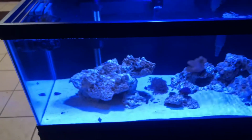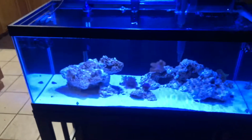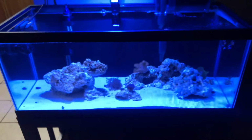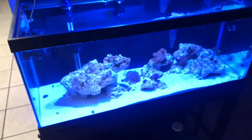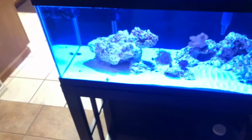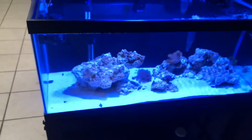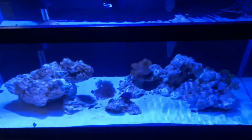I don't think the local fish store would have given me that many hermit crabs extra. I think I started with 7, and the number of molts that I've seen, it would essentially be that I would only have 1 or 2 left in the tank, but I seem to have been able to count 6 of them so far. And obviously trying to find them all at once is somewhat difficult.